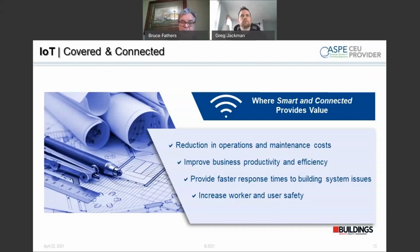And when we look overall at IoT, the end game is really a reduction in operation and maintenance costs. ROI is critical. Improving productivity and efficiency is obviously critical. Providing faster response times to issues, being able to target those issues, being more proactive versus reactive. And overall, improving worker, user, and occupant safety is very critical. We're going to take some of these higher level things and get a little more specific around mixing.